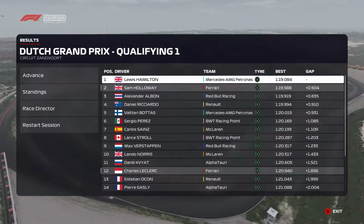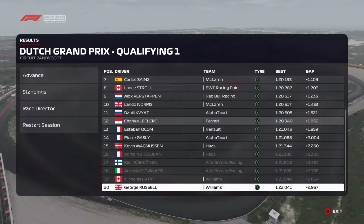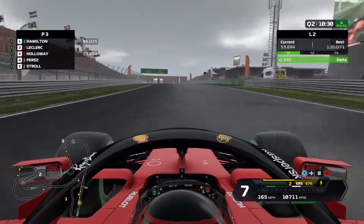So we did alright there, as it's Leclerc for once who's down in 12th place, and it is the usual suspects that went out, but Latifi qualified ahead of Russell, so that is a bit different.